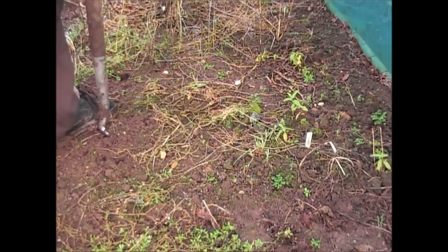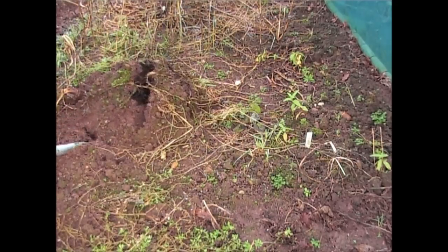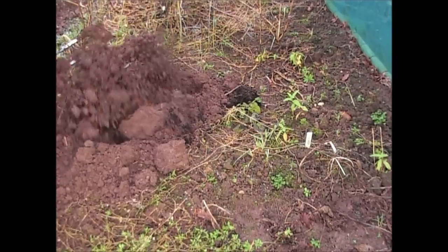There's a number of different colours under here, but again the ground is a little bit sticky for digging things up. Just look, seemingly we've got absolutely nothing else on that one.